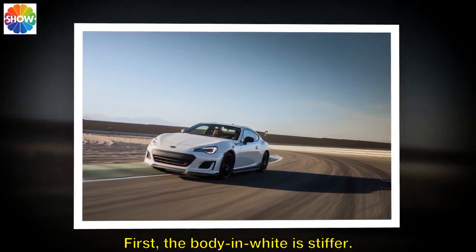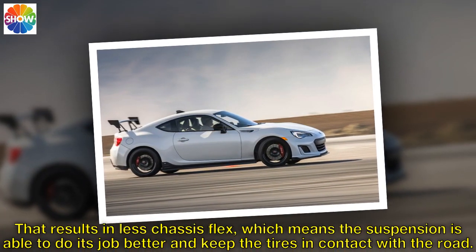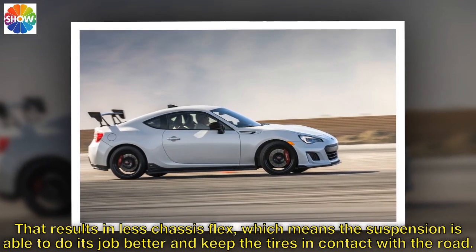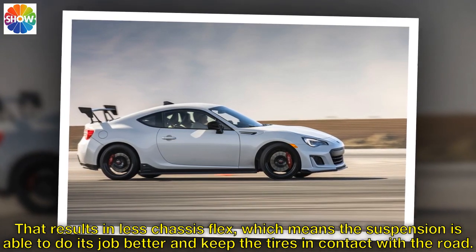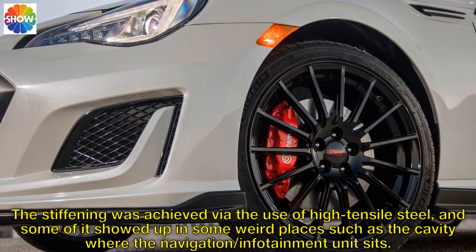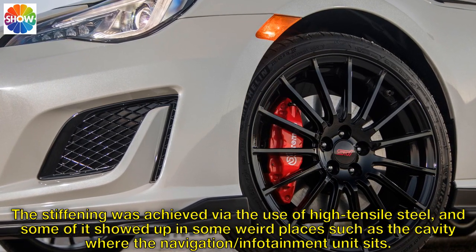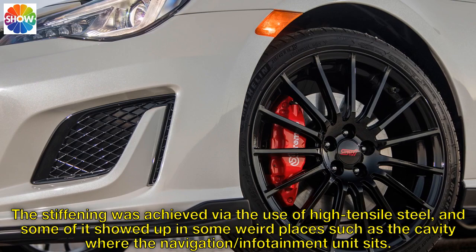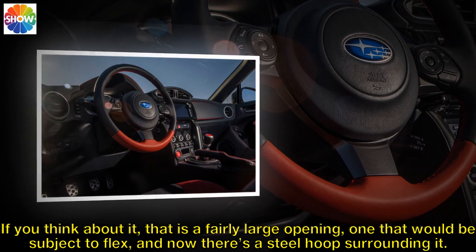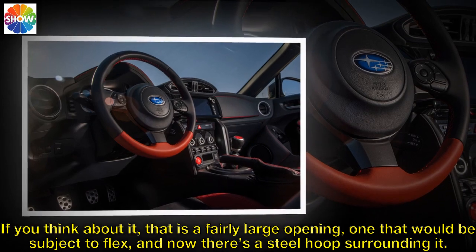First, the body in white is stiffer. That results in less chassis flex, which means the suspension is able to do its job better and keep the tires in contact with the road. The stiffening was achieved via the use of high-tensile steel, and some of it showed up in some weird places, such as the cavity where the navigation/infotainment unit sits. If you think about it, that is a fairly large opening, one that would be subject to flex, and now there's a steel hoop surrounding it.